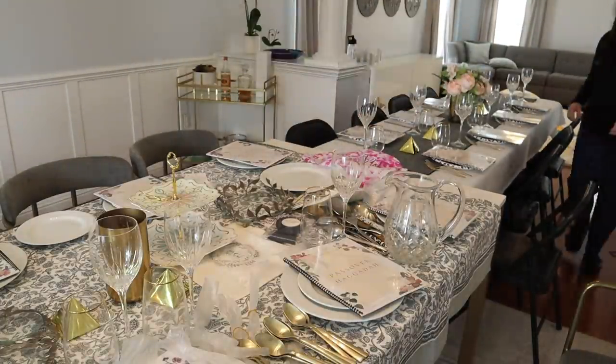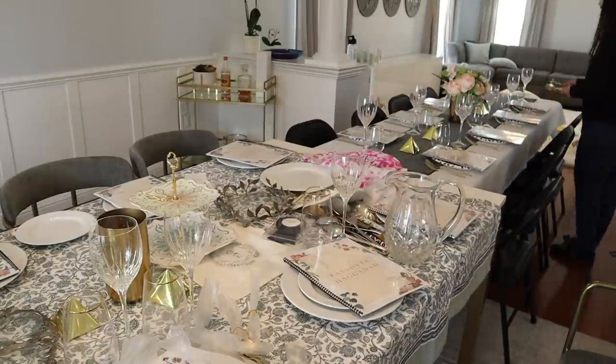Also, if you spy in the corner there, Zach, he's just playing on the floor. He's already rolling over on his tummy. So cute.